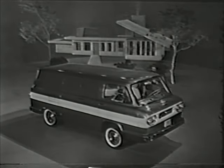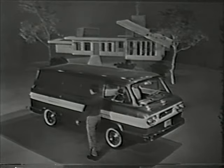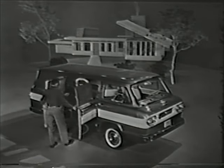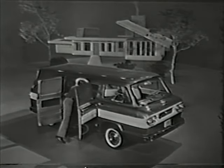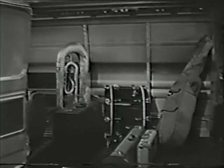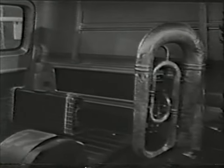And here's the big new Corvan. Its huge 191 cubic feet of cargo space is easy to get at through the big double doors, on the right and in the rear. And look at that low loading height. As with all Corvair 95s, the Corvan suspension is something special in trucks. 4-wheel independent coil springs, so even delicate instruments ride safely.